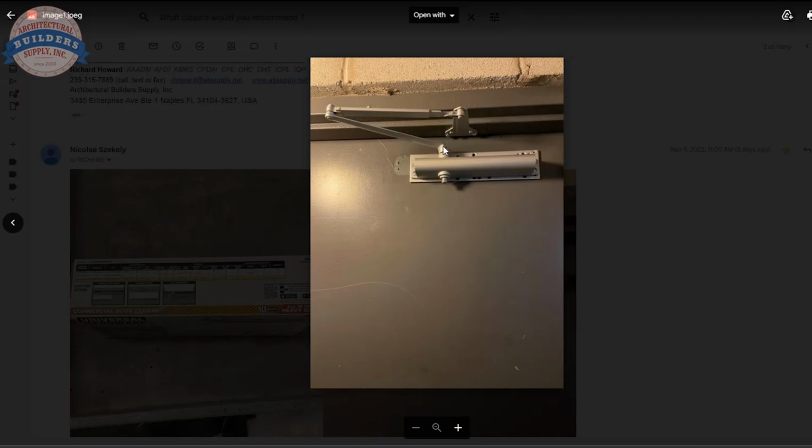The orientation looks correct, with it going away from the hinge side. But I would resolve that problem first. I would also determine whether or not this opening is handicap compliant. Fire safety code is always going to trump handicap compliance. If it's not handicap compliant, and it may not be, I would then install a closer, not an adjustable closer like what they have here.